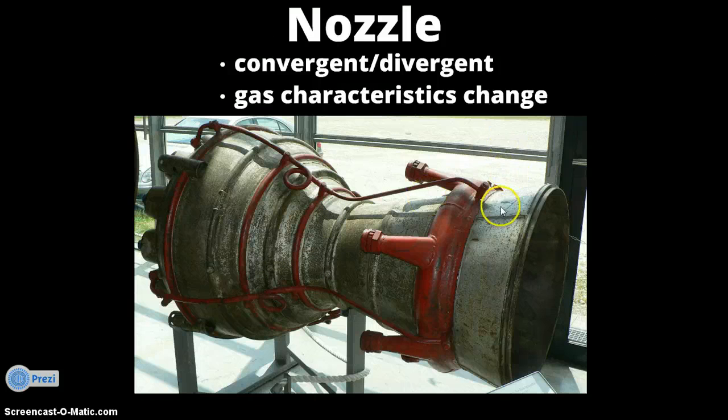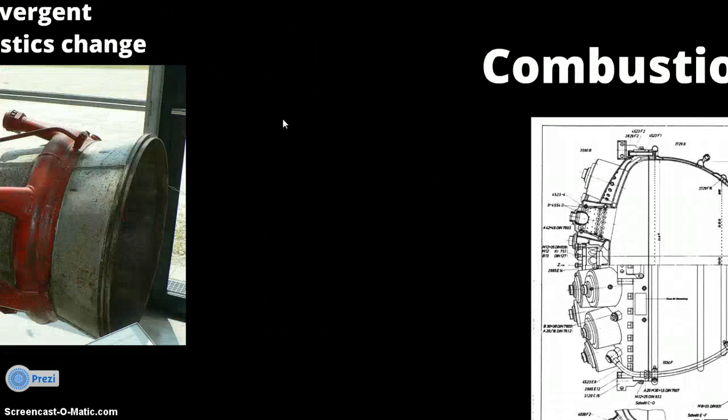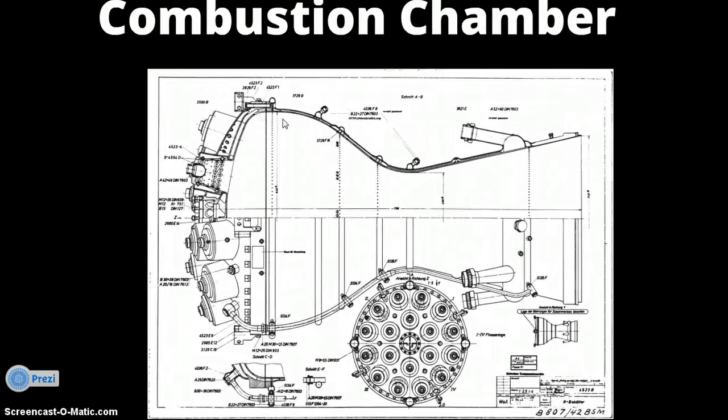So if you make it long enough or big enough, you would have equal pressures on both sides, so it will be more efficient. If the pressure inside is greater, it is underexpanded, and if the opposite, it's overexpanded. Okay, that's simple enough. Next is the combustion chamber.